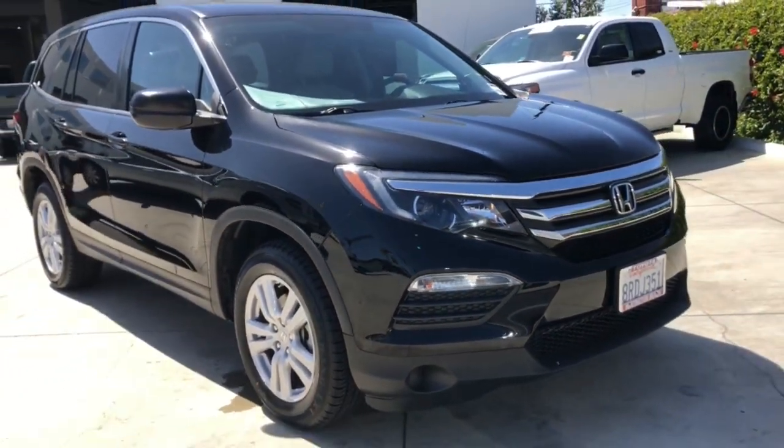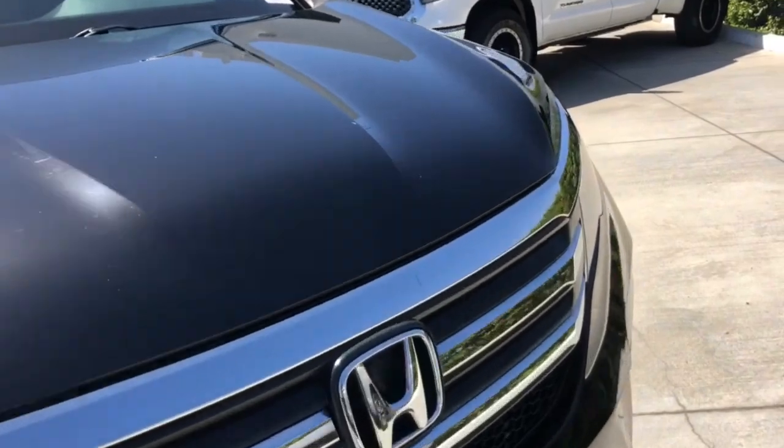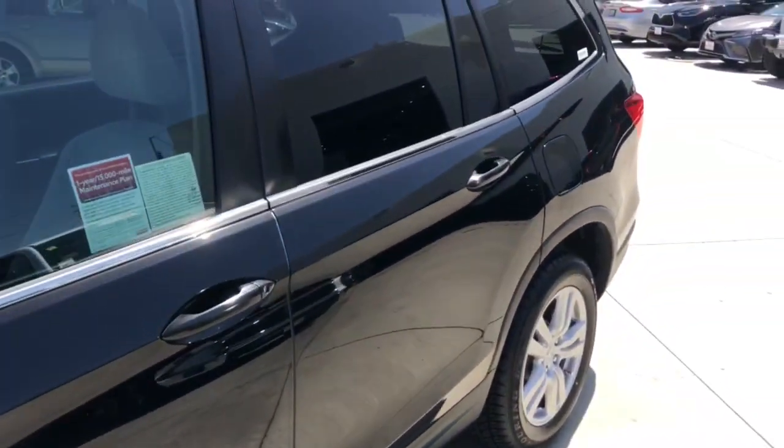control, four-wheel drive, satellite radio, fog lamps, Wi-Fi hotspot, power driver seat, steering wheel audio controls. This vehicle offers the ride you want and the value you need.